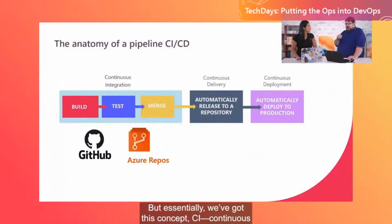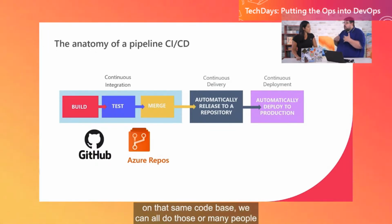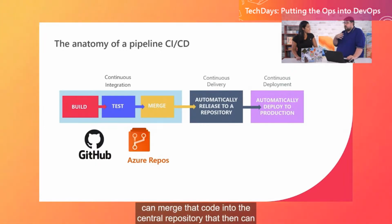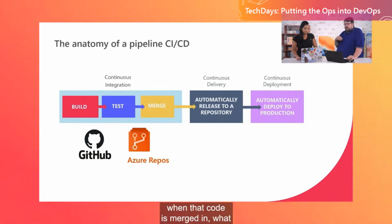But essentially, we've got these concepts, CI, continuous integration. Now, from the perspective of what does that mean for an IT pro, that is essentially the integration of that code into that central repository. So if you've got multiple people working on that same code base, many people can do those updates. They can be merged in. Merging being another term that you'll hear a lot about in terms of CI. So we can merge that code into the central repository that then can have something done to it. And this is where we introduce the concept of this pipeline. So when that code is merged in, what can we do with it, April?